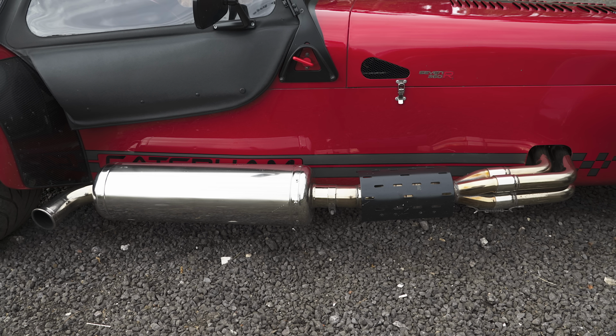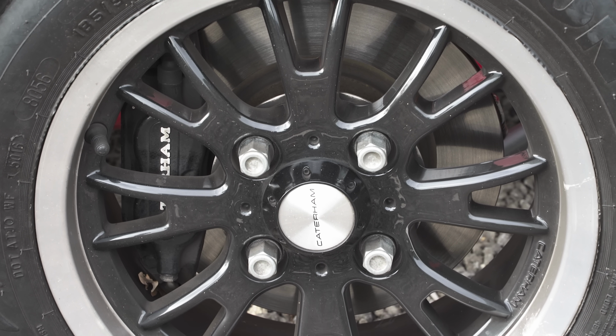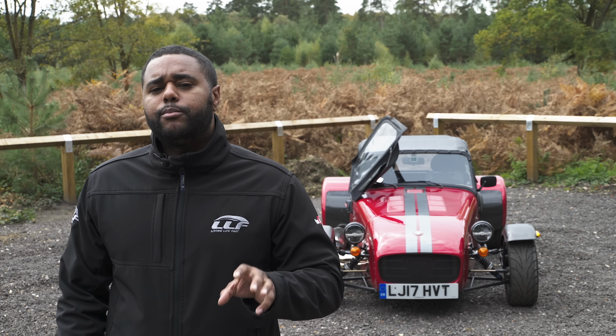You do have the option of having it come from the rear. Brakes are the same as the S-Pack. You get solid discs with 2 piston calipers up front. The difference with the R-Pack is you get an uprated brake master cylinder.